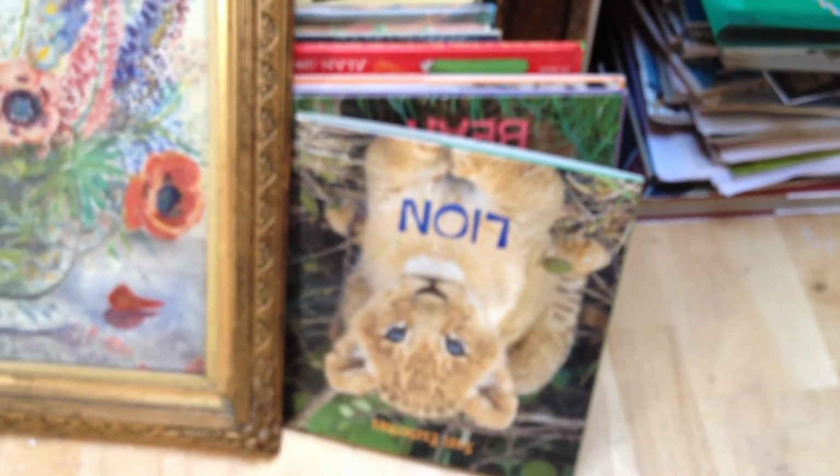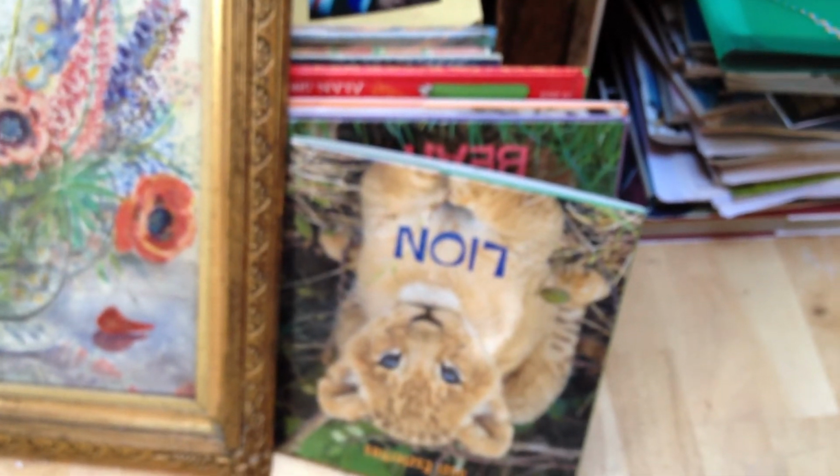Books that need to be read. Books about birds. Books that I've made. More books about other things. Some books that need to be released back out into the wild. Susie Esterhouse's books about lions and bears that need to be reviewed.